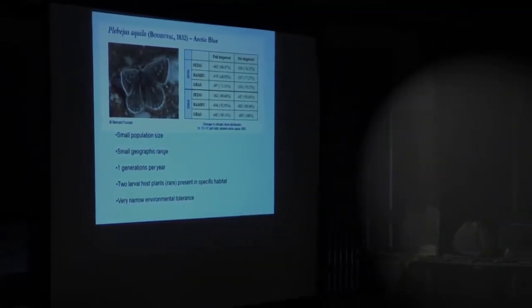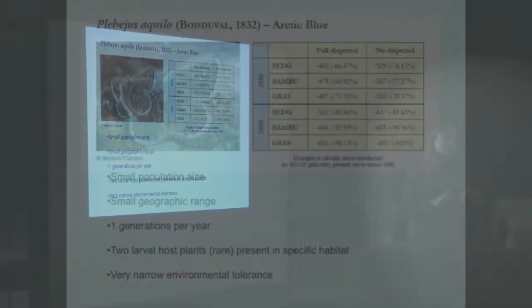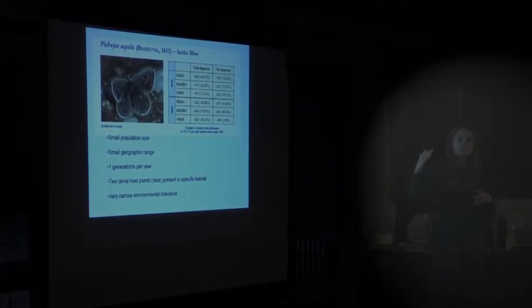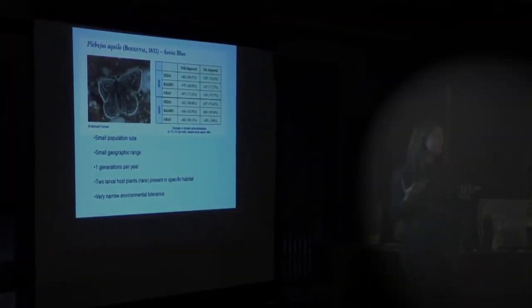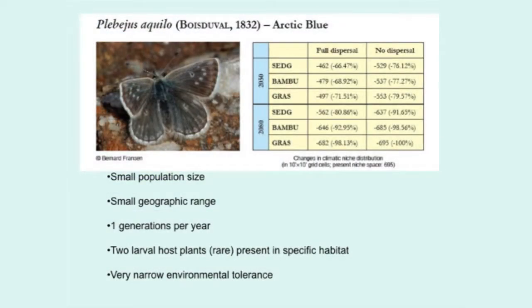Here is an example of a rare species. This is one that has a very limited range. It probably occurs in a few places. It's an Arctic blue, so Arctic to me means higher latitude or elevation. Could be a mountain type of butterfly. So the small geographic range, because it's limited by some environmental tolerance, it's very narrow. It has 2 host plants, but they're both rare, and they have very limited distribution. So this is one that just doesn't have a lot of room for change.